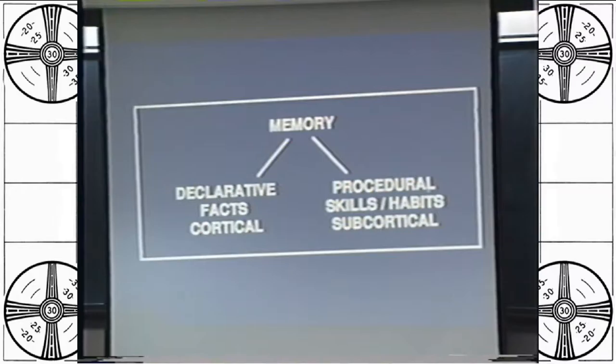Now, there are two kinds of memory that neuropsychologists talk about. There's declarative memory, which is names, dates, facts, okay? This type of memory is stored in the temporal lobes in the cortex. Alzheimer's disease is a cortical disease. It destroys the temporal lobes and eliminates this kind of memory. They forget all of those names, dates, facts, who's who, places, where they are, what they're doing there. That sort of memory is erased in Alzheimer's disease.